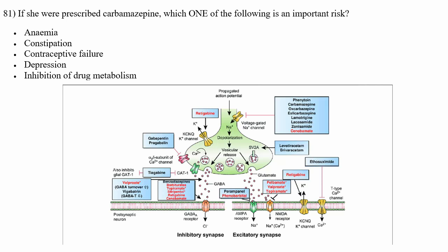So carbamazepine can cause hematological side effects. It can cause a condition known as leukopenia, which reduces the amount of white blood cells, and it can also cause a condition called thrombocytopenia, which is characterized by low platelet count in the blood. However, neither of these are technically considered anemia, as anemia is defined by a deficiency of red blood cells or hemoglobin in the blood. So it does affect components of your blood, but not specifically anemia. So it's not that one.